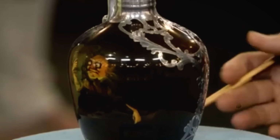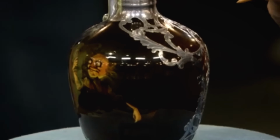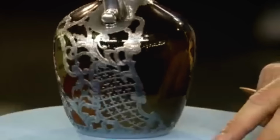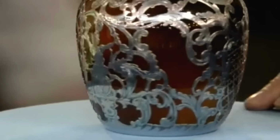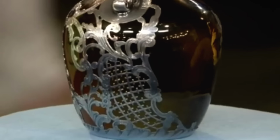The Rookwood pottery itself was decorated with a hand-painted picture, likely by artist Harriet Wilcox, who was known for her whimsical designs. Uniquely, the silver overlay actually complemented and framed the artwork, showcasing a respectful collaboration between the pottery artist and the silversmith. Several factors contributed to the piece's value.